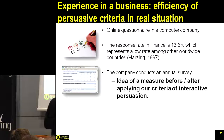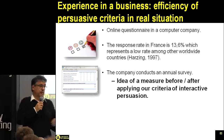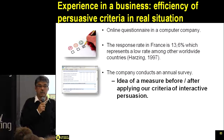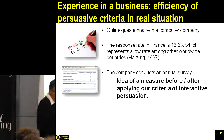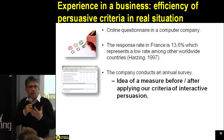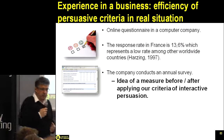And web surveys are very interesting because they are not expensive. Some of them are free. Maybe you know LimeSurvey. LimeSurvey is free software, so it's very cheap, of course. And you can collect large data from the users, so it's very interesting to use a web survey when you need to have information from the user.